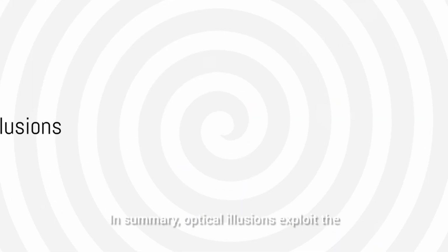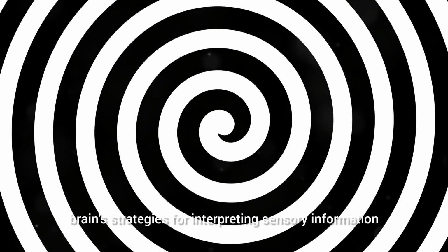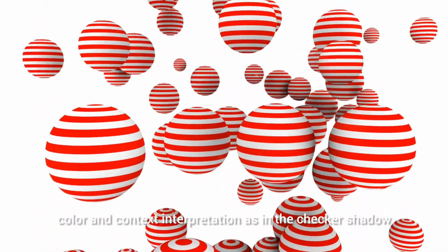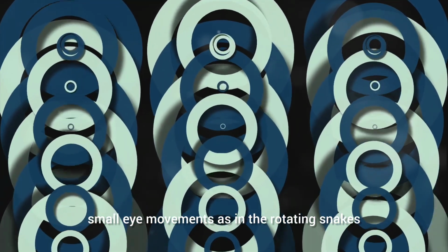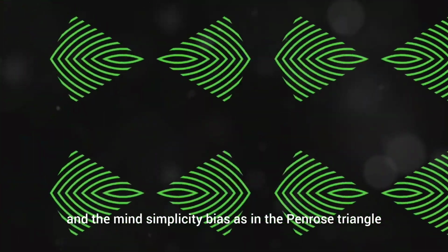In summary, optical illusions exploit the brain's strategies for interpreting sensory information, leading to fascinating misinterpretations of reality. They play with the figure ground perception as in the Rubin Vase, color and context interpretation as in the checker shadow, lateral inhibition as in the Hermann Grid, small eye movements as in the rotating snakes, and the mind simplicity bias as in the Penrose Triangle.